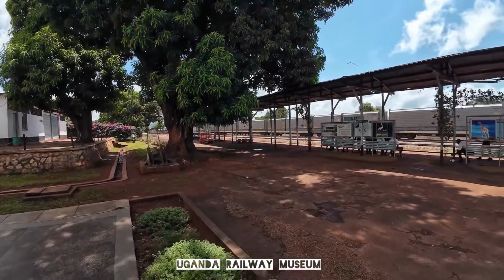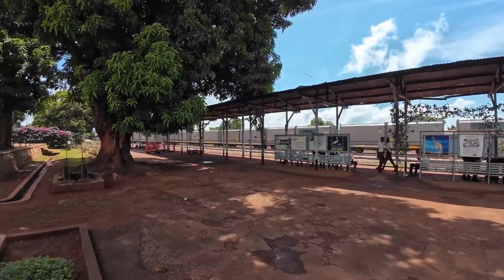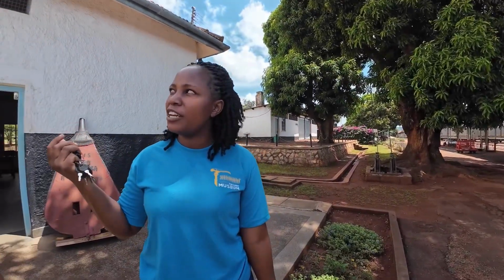We are going to look at this. It has been a railway station since 1928. Yes, since 1928 it's a railway station. However, it's active in cargo now, but passenger trains stopped in 1995.